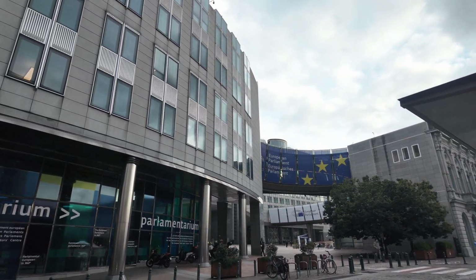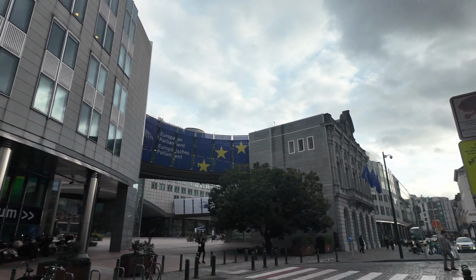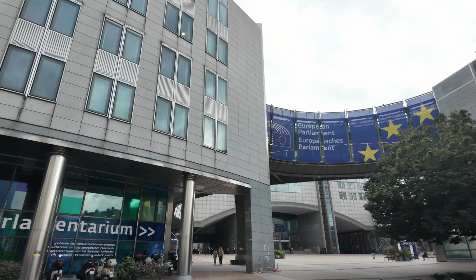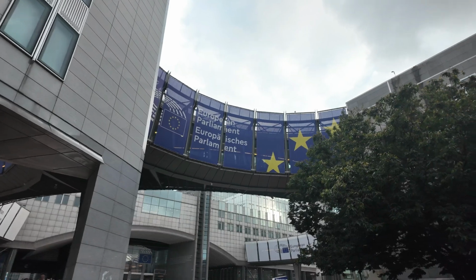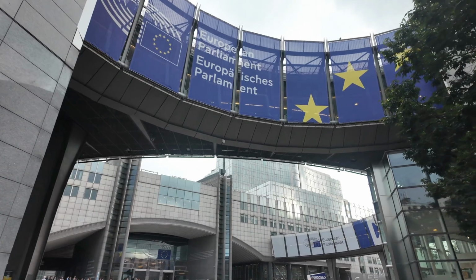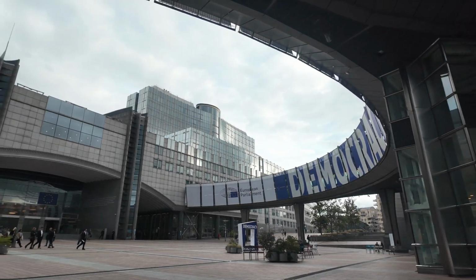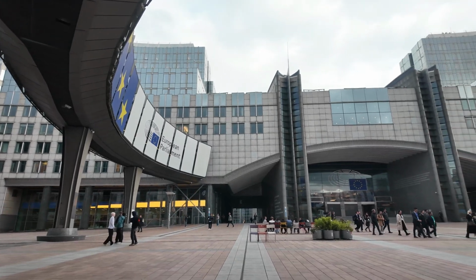So we are here at the European Parliament. As you know, Brussels is the capital of the European Union. So they have the European Parliament here. So let me come in this area. There are some tours inside which you can take if you want. Since I don't have that much time, I will not go inside, but I will show you this area from outside. Usually here you will see a lot of protest, a lot of people sitting around here protesting on different European issues, but today is a quiet day.